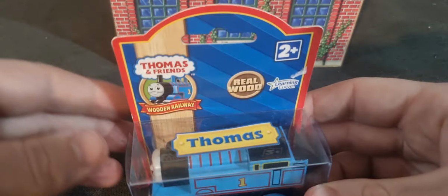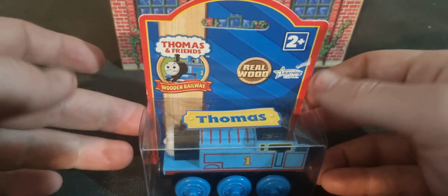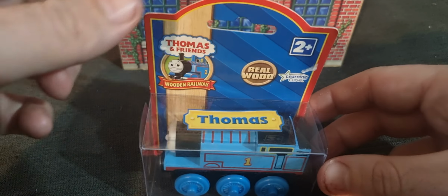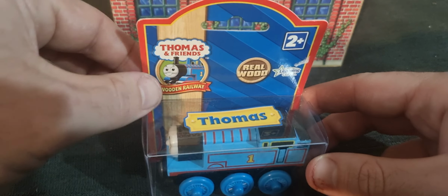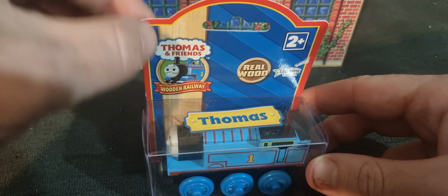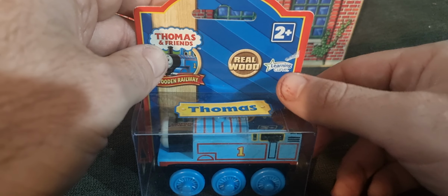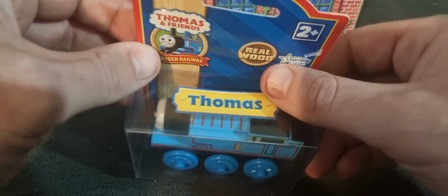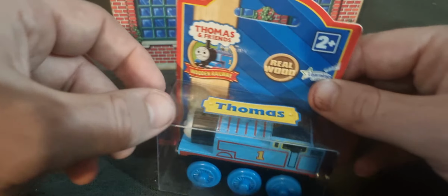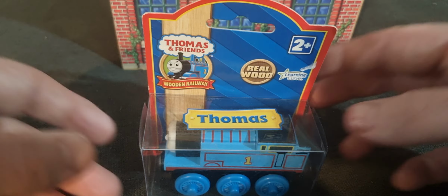All right, so this here is what I consider international packaging. You've got the little wood mark there, it comes to the edge, well not quite to the edge, leaves a little bit of a mark, and you've got the Learning Curve shooting star. They will have yellow labels, and these will generally range from late 2007, 2008 onwards to maybe 2010.